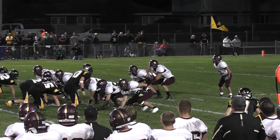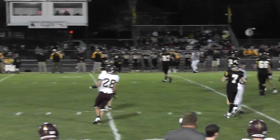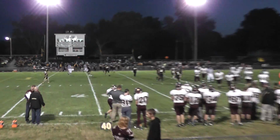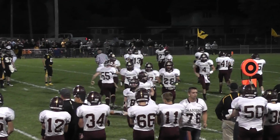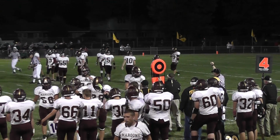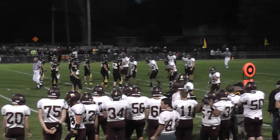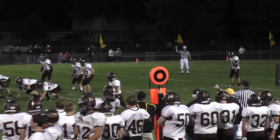And there's a snap in the pistol. The pass is high and incomplete. So that'll bring up 4th and about 3, a long 3 for Clinton. Trying to catch Deonta Johnson from that split-out position on the right side, running a quick slant. Had very good defense on him. Defender was stride for stride with him, and the high throw results in a 4th down and 4, so they'll be punting.